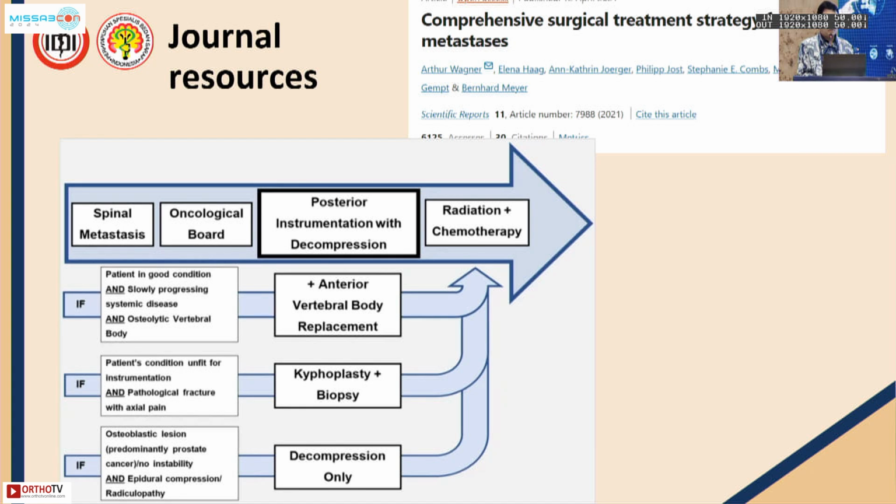When they do surgical treatment for spinal metastasis, they try to do it in a staged manner. If the board says you can do this, posterior instrumentation with decompression and radiation and chemotherapy, we do it. But if there's an osteolytic vertebral body and slowly progressing systemic disease, you should add anterior vertebral body replacement. If the patient is unfit for instrumentation and has a pathological fracture, kyphoplasty or biopsy only is better. Meanwhile, if there's an osteoblastic lesion with no instability and epidural compression, a good decompression is actually enough.